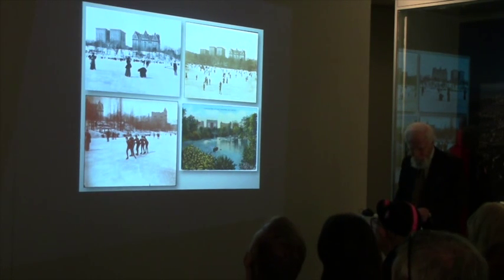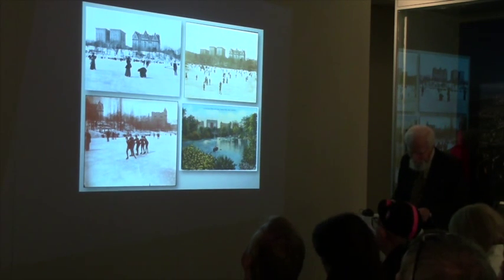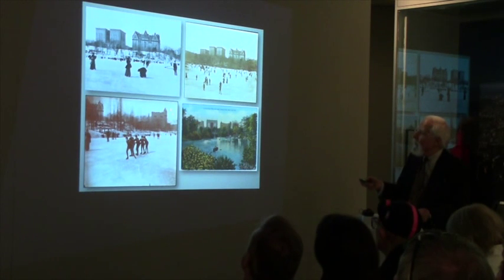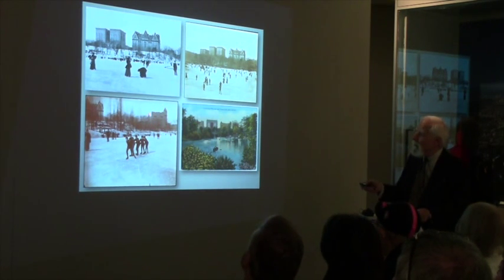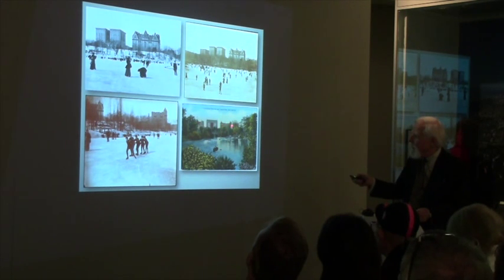Next. But one by one, the Dakota gained neighbors as the lots and block fronts along Central Park West were developed. First, the Hotel Majestic was built to the south, actually here. And then the Barnard Apartments south of that. And then the Hotel San Remo. Here's that first piece of it. And then came the Langham.